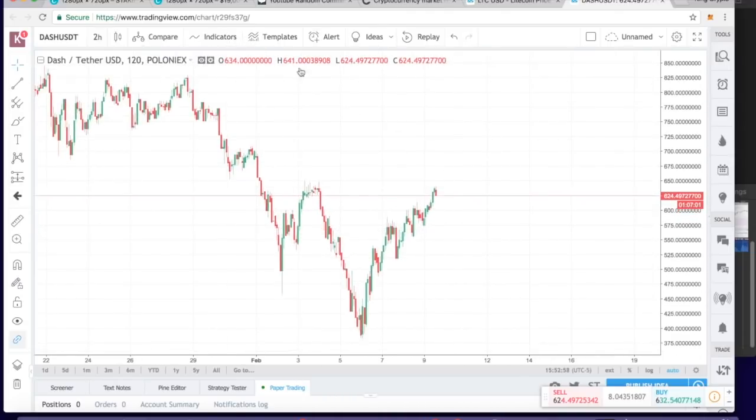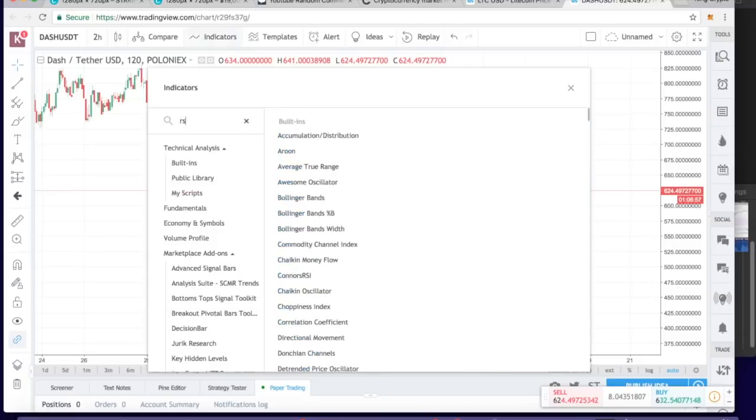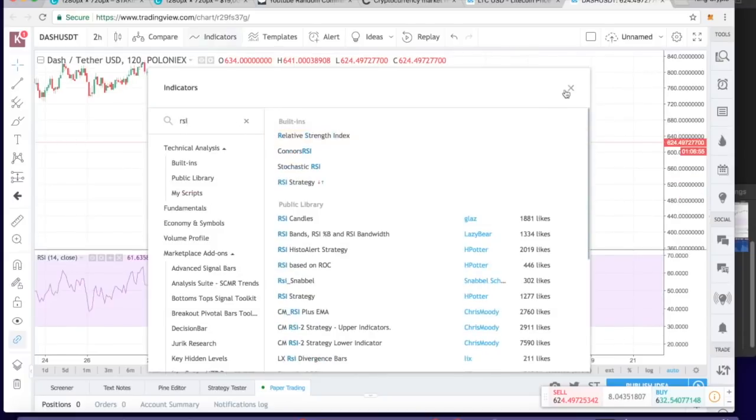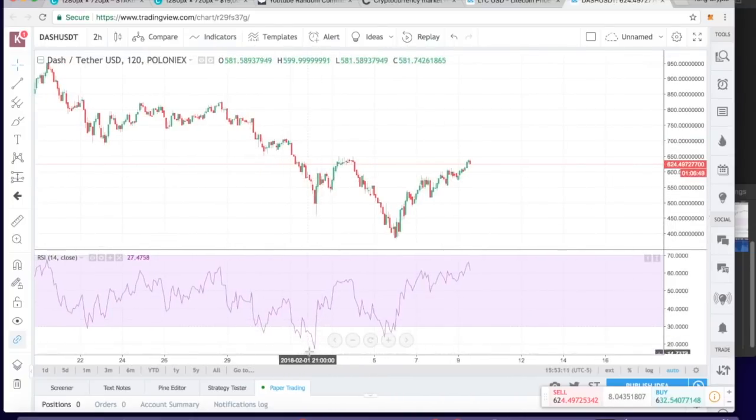Now, my first favorite indicator is called the RSI, the Relative Strength Index. With the RSI, you can really determine what's going to happen almost every time, because you can see every time this is oversold. This is an oversold position. You can also see that this is when it's at a low.